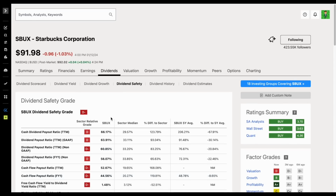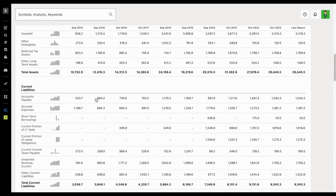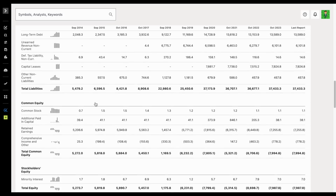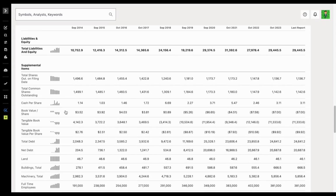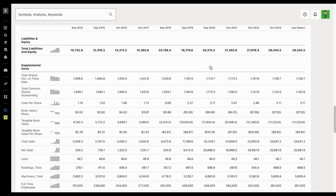And speaking of which, if we jump over to the financial statement and click on balance sheet and scroll down, we can see buying back shares is something this company has been actively doing. If we come right here and look at it charted out, we can see over the past decade, a pretty solid job of buying back shares. Now it has slowed down a little bit over the past 5 years, but again, we've also been seeing returns to shareholders in the form of dividend payments.